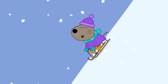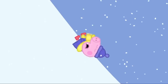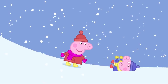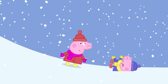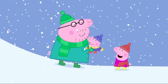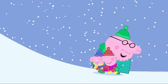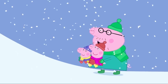Whee! Yahoo! Oh dear, George has slipped on the hill. You look funny, George. George does not think it is funny. It's quite easy to slip on the hill. Maybe I should carry George. Daddy, can you carry me too? All right, Peppa. Just be careful you don't slip over, Daddy Pig. Don't worry, Mummy Pig. Remember, I've got an excellent sense of balance.